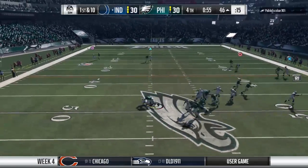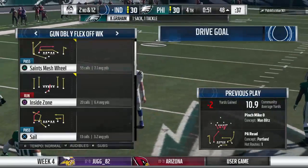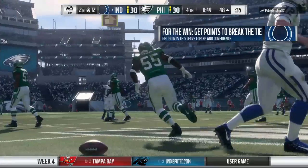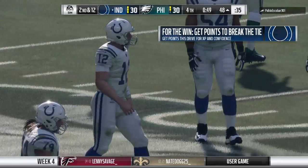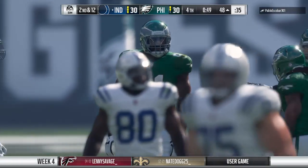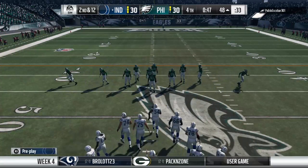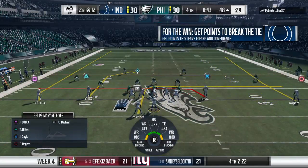They go play action here on 1st down. And he can't get a throw away. He's taken down. Brandon Graham in there to record another sack. Their 6th of the afternoon. And as the 4th quarter winds down here, we're all even. And no one wants this game to extend. They want to go ahead and win it right now.